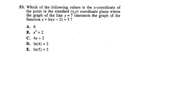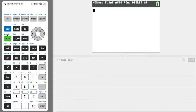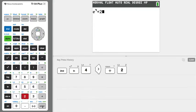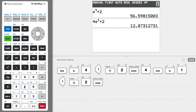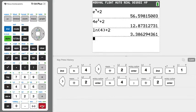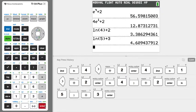We can also solve these problems by graphing the two equations, looking at where they intersect, and then comparing those numbers with each of these answer choices. Now, the first thing we have to do is figure out what these answer choices actually equal in terms of number. Let's start with e to the 4th plus 2. We'll use second ln e to the 4th plus 2. And that is 56.598 for e. I'm going to have to put 1 here, e to the 1 plus 2 is 12.87. The natural log of 4 plus 2 is 3.386. And the natural log of 5 plus 3 is 4.6.